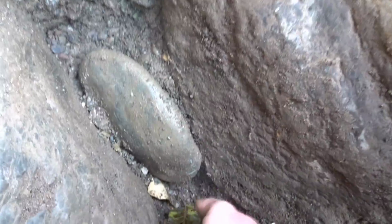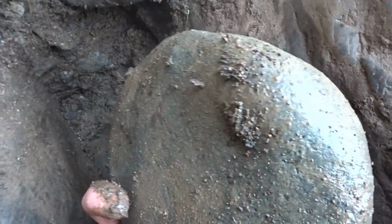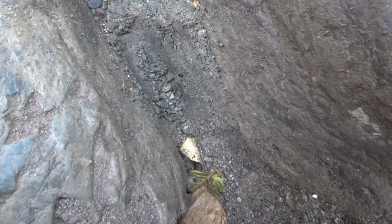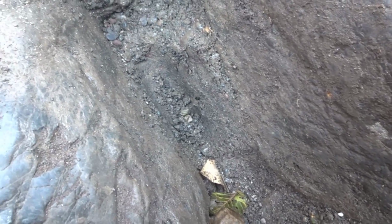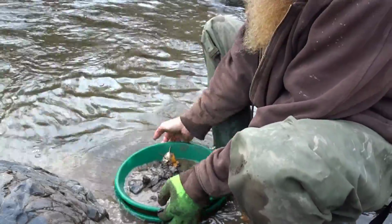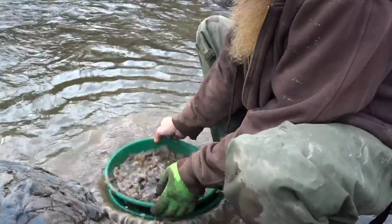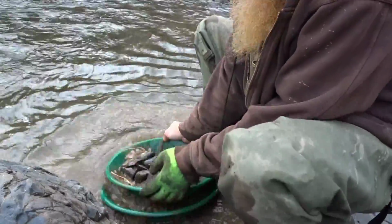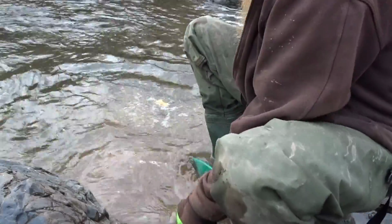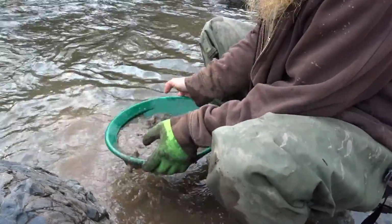I think I got it. It's loose, it's just not coming out. There we go. That's a nice little pocket now. Wish I had my little trowel here. Guess that's what hands are for. So it was a fun pocket to get into the bottom of. I don't know if it'll actually show me anything, but it was fun digging down in there. Apparently I only have one glove on. Oh well, I'm getting used to the water now.